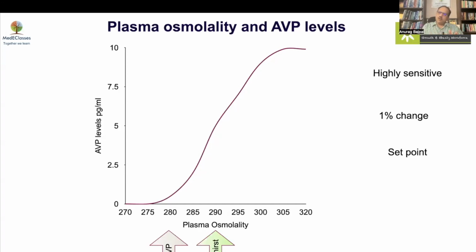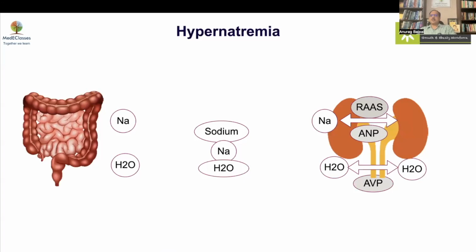The threshold for thirst is around 10 milliosmoles per kg on the right hand side. So when you are having a concentration of blood, you will first of all stop the leak. Your urine output will come down and the thirst mechanism will become active later on. Otherwise, if the thirst became active first, you would be drinking and passing it in the urine. So when you have hypernatremia, the first response is to stop the urine output, then you start drinking more water. Otherwise, it would be a wasteful expenditure.